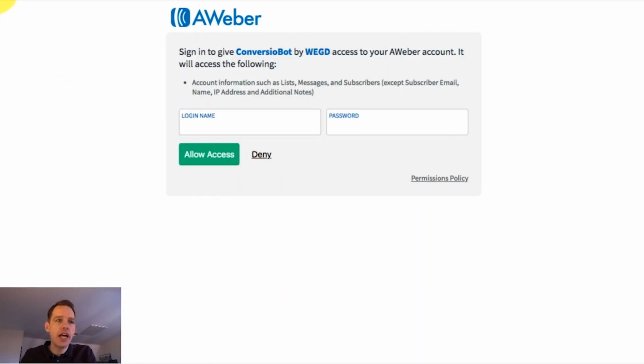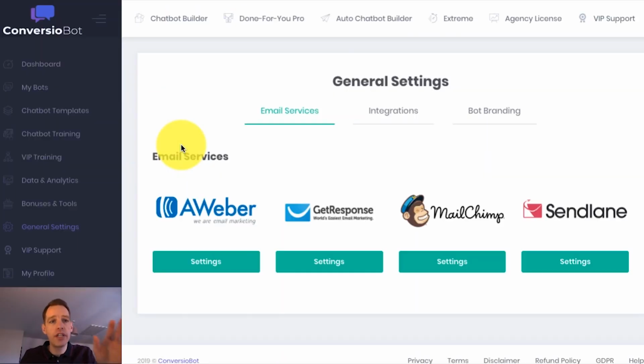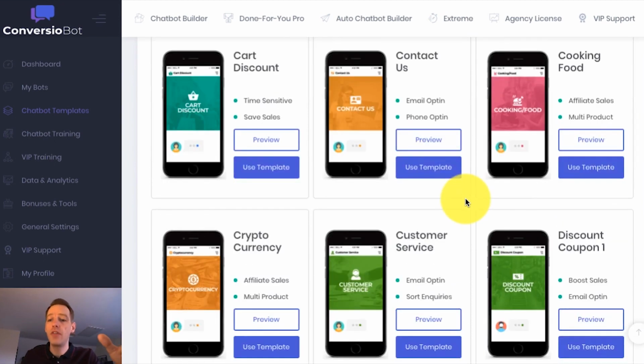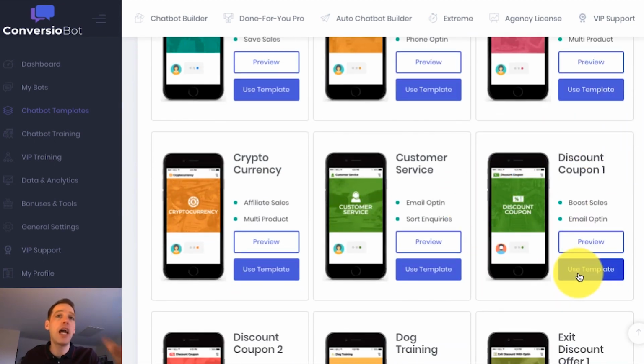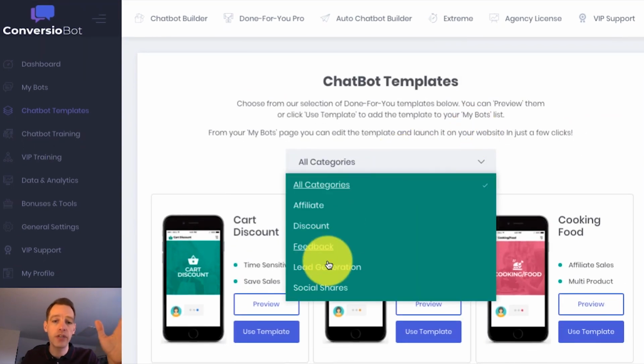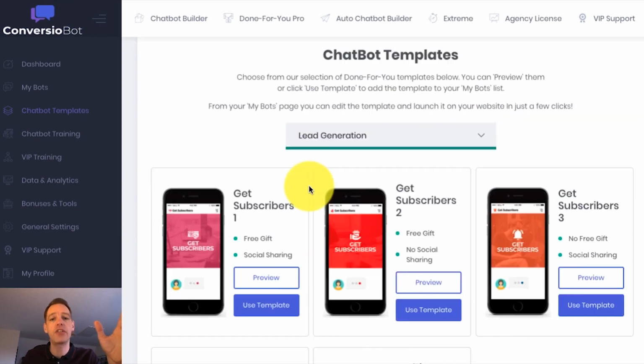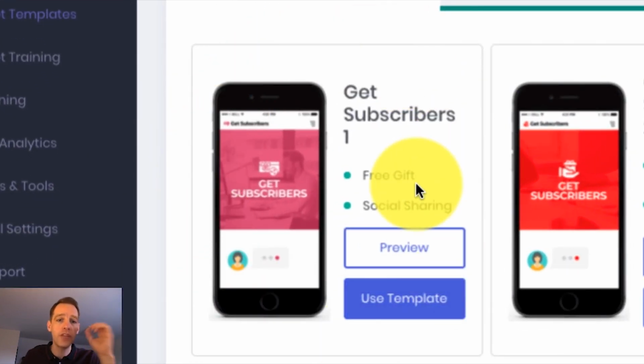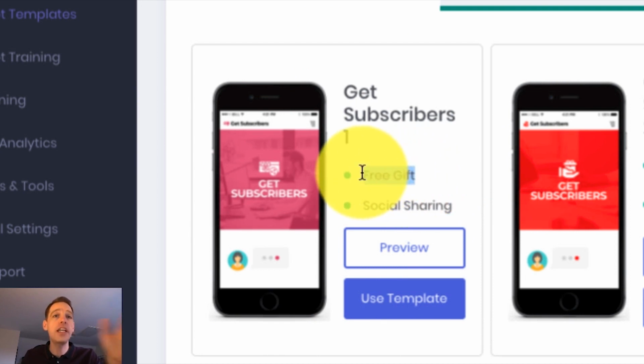So let's now check out the done for you templates that you'll find in your account. To do that, we go to the chatbot templates page. And on this page, we've got a wide range of done for you templates. For example, you can see here that we've got a discount bot, and these are so powerful at driving huge sales. But the example I want to give is for list building. So I'm going to come down to the lead generation category, and I'm going to use this bot for list building because I want to build my list by offering my customers a free gift.